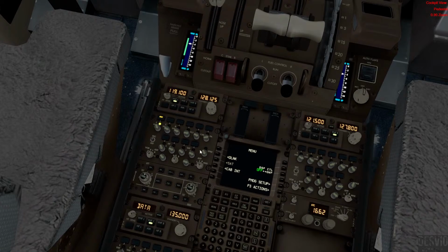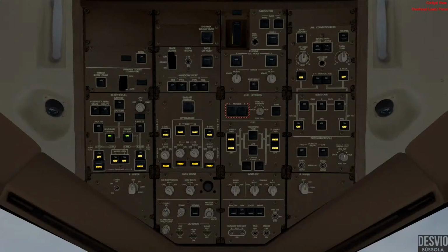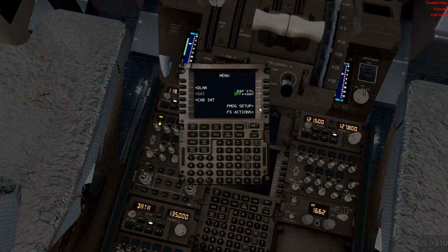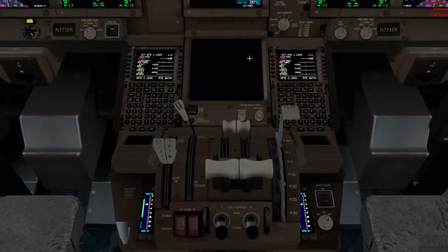Okay, that is done. Okay, we are going to start the APU and then we should be ready to go. So I'm going to ask to close all doors. Most probably we are almost ready to go.